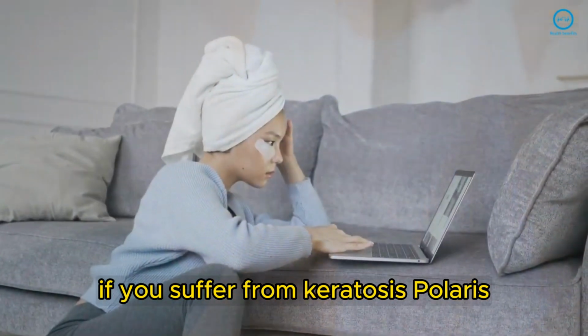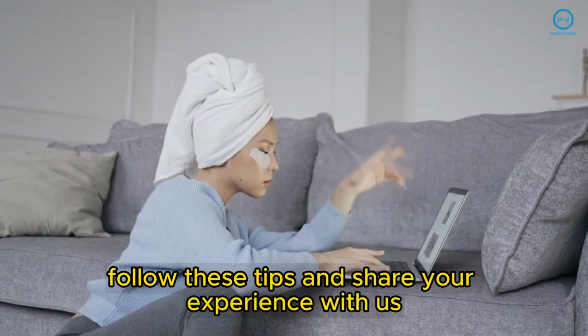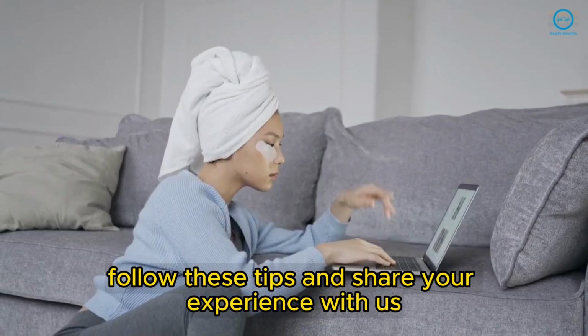If you suffer from keratosis pilaris, follow these tips and share your experience with us.